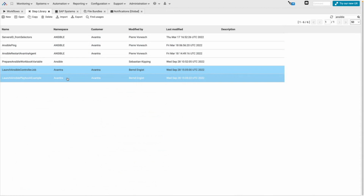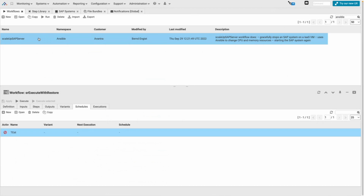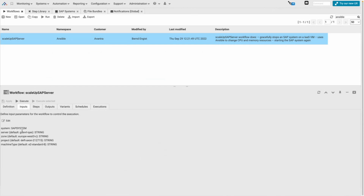So let me filter here on the workflows so I can give you an example. Ansible. And here you see an example where we use Ansible to scale up a server in Google Cloud, right? Why should we build this? If someone has already an existing automation here or an existing Ansible workbook, you can use this. So input is very easy, the SAP system and the server and the machine type, right? In Google, the machine here right now we want to scale up is a E2 standard-4, meaning 4 CPUs and so on.